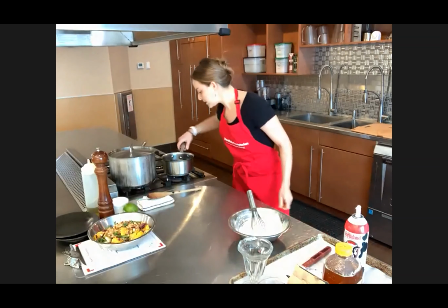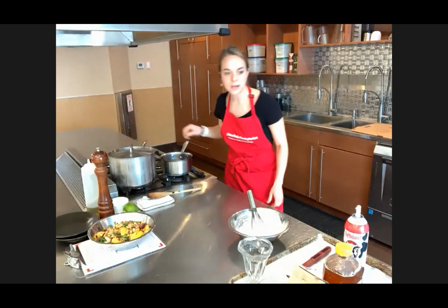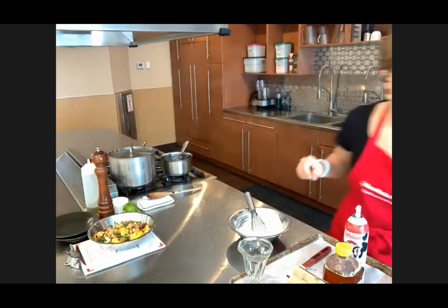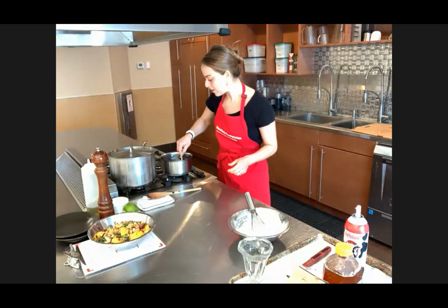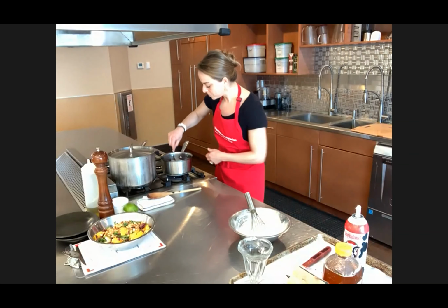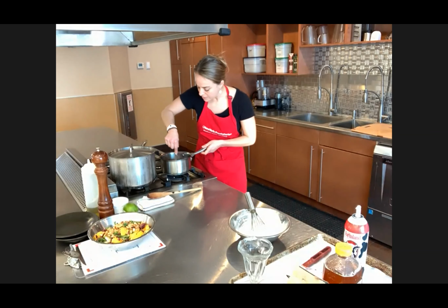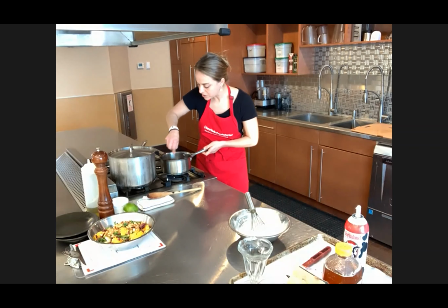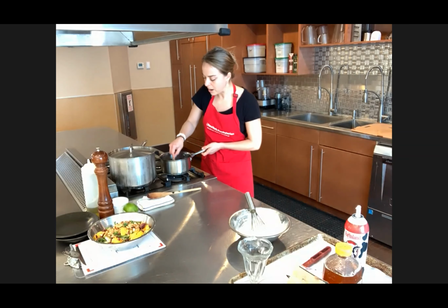So we've got our berries that are starting to thicken and sizzle and pop a little bit. You can use a fork or a potato masher to squish them down and encourage those juices to come out, right? So these are pretty much melted at this point. I have a mix of blackberries and strawberries, and Christina, is there anything in particular about berries?